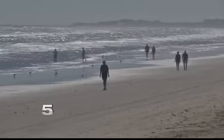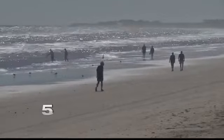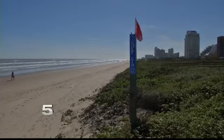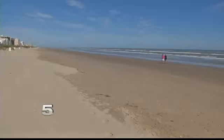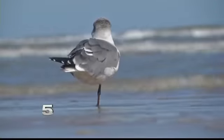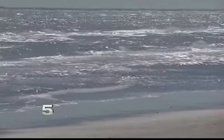He says every year after the first front is forecasted to come through the valley, they start to keep an eagle eye on the shoreline as the beach becomes more narrow and starts eating away at the sand dunes. Hill says even though he's always worried about beach erosion, there are ways to prevent the erosion before it becomes extreme. One of those ways is dredging.